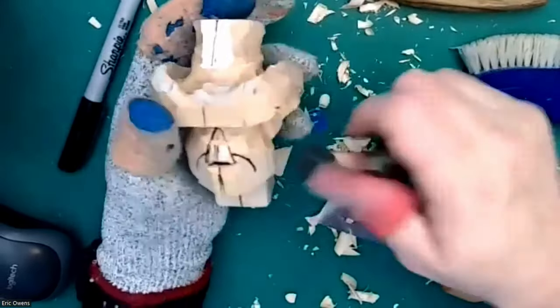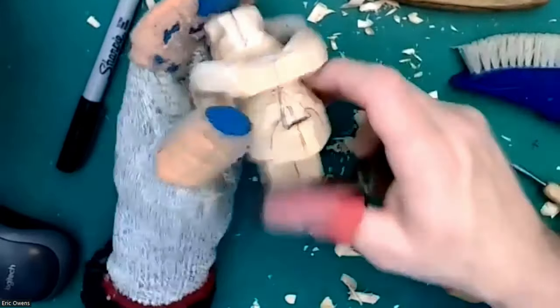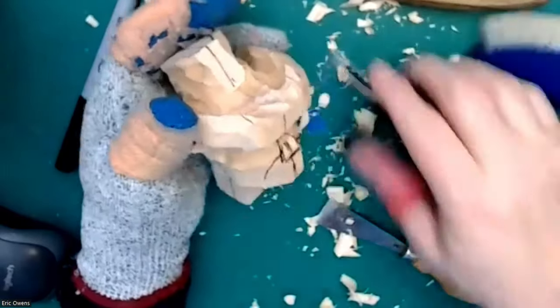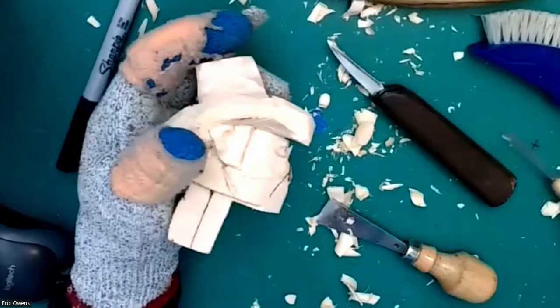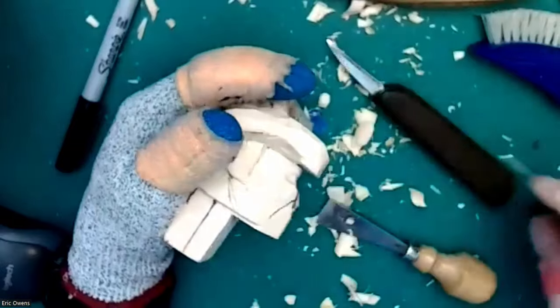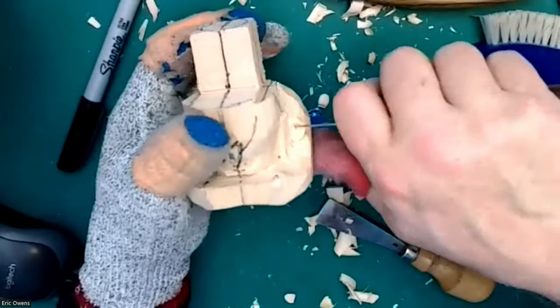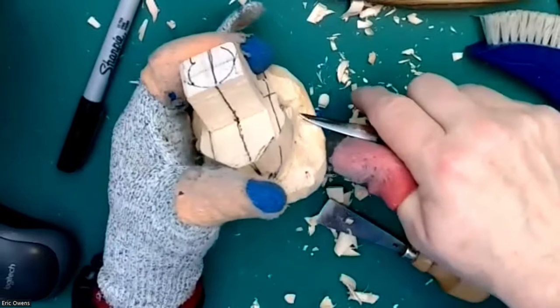Now, here's the funny thing. We're going to do that same thing with the hair. We're going to go up along that. Well, no, we're going to do that later, after we tool the hair. Wind flap upcoming. Wrong one. There we go. 45 degree in there. Small flexible knife. Come halfway up that cut. Go from the top halfway down.